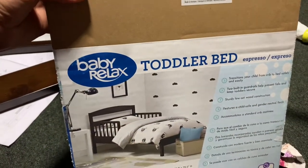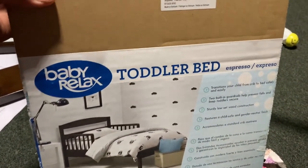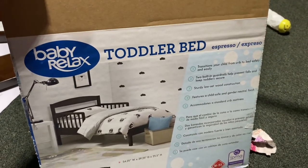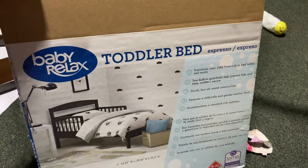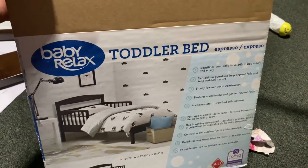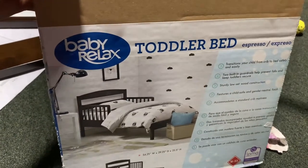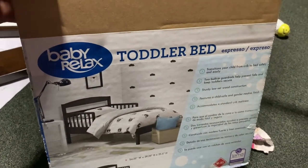So today I bought Jahiery a toddler bed. So this is what it looks like. It says Baby Relax Toddler Bed, and it's in the color Espresso. And then I have her a... It's not working. Okay, give me a second. I bought a mattress to put on it. So right now I'm just gonna be putting it together.